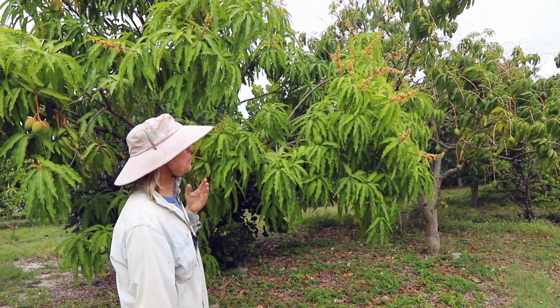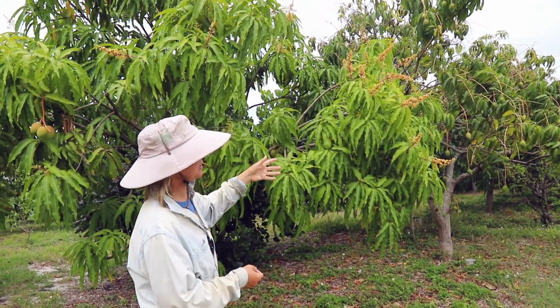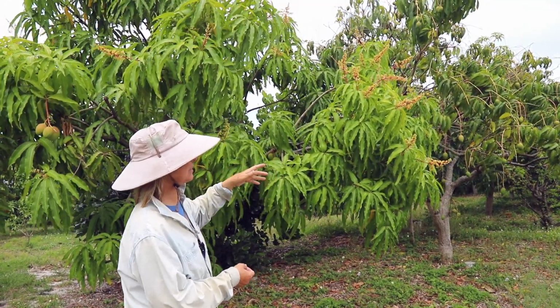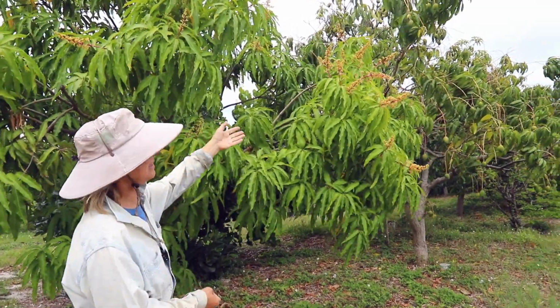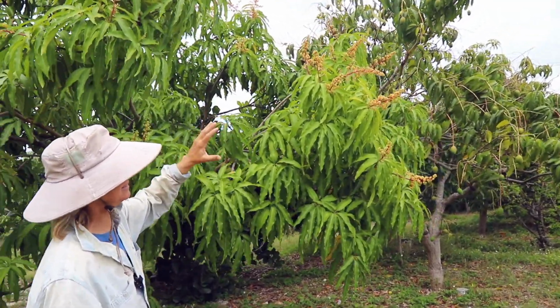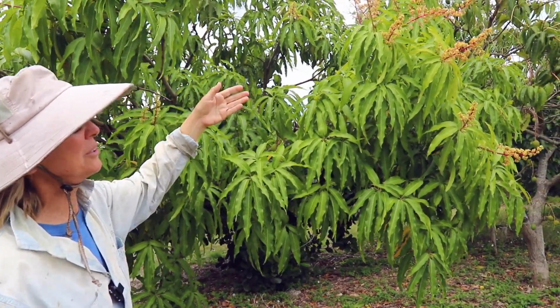So we're hoping that the wind doesn't dry out the flowers, and that we actually will have two crops of Venus on this tree, a small early crop, and then these hopefully will be a significant amount, fingers crossed, of later Venus fruit.